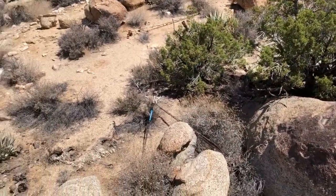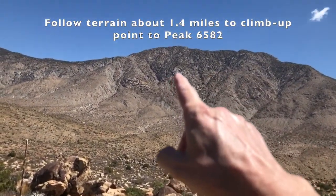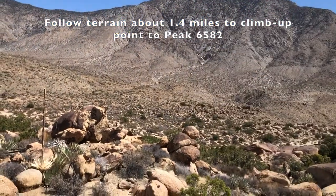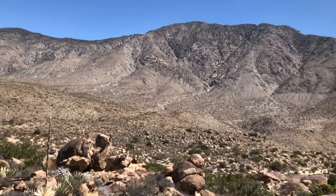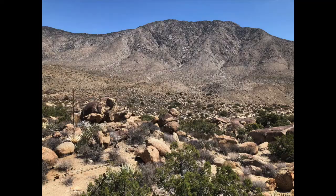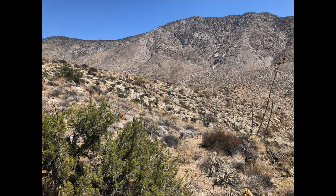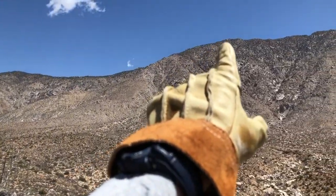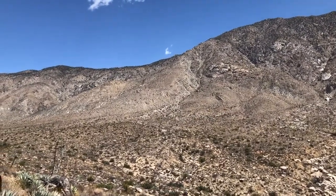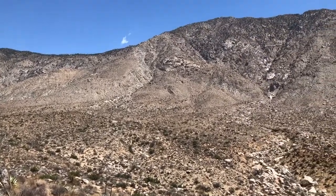From here, I think this might be Peak 6582 right up here. So I've just got to make my way down there and then go up, up, up to the top. We'll see. Okay, I'm heading to the spur here, and then I'll just follow that up. I have a turnaround time of 2. It's about 11:15, so hopefully I can make it up there. We'll see.